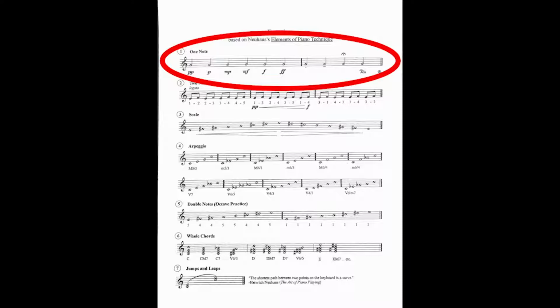First, one note can be played piano, mezzo piano, mezzo forte, forte. It can be played staccato, or it can be played as a fermata, or it can be played with pedal.